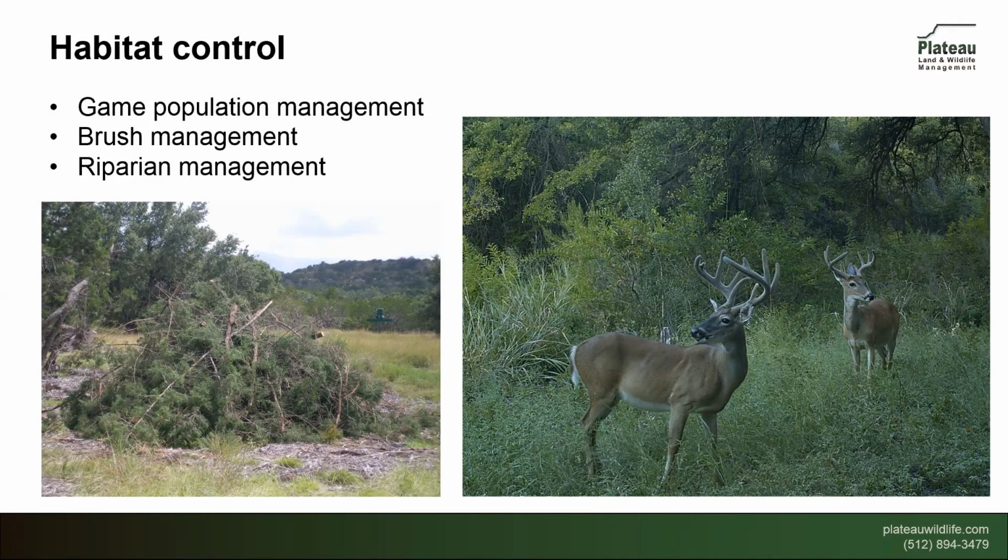You can see there where they piled up the brush that they were controlling. That's actually going to double up and get you a supplemental shelter activity. You can do brush piles. So if you're going to do the brush work, you can go ahead and get some supplemental shelter out of it as well.